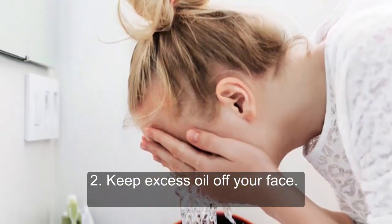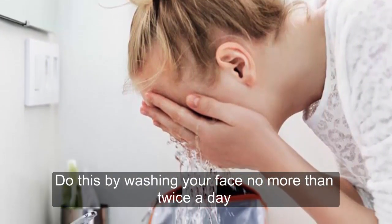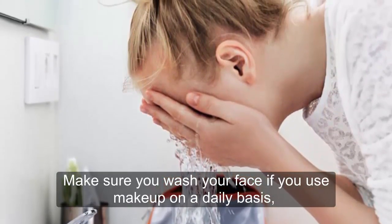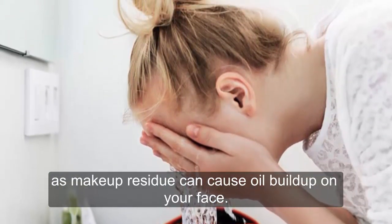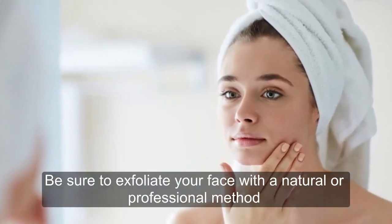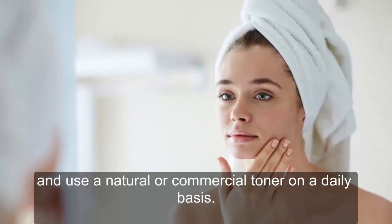2. Keep excess oil off your face. Do this by washing your face no more than twice a day with a gentle facial cleanser that is oil-free. Make sure you wash your face if you use makeup on a daily basis, as makeup residue can cause oil buildup on your face. Be sure to exfoliate your face with a natural or professional method and use a natural or commercial toner on a daily basis.